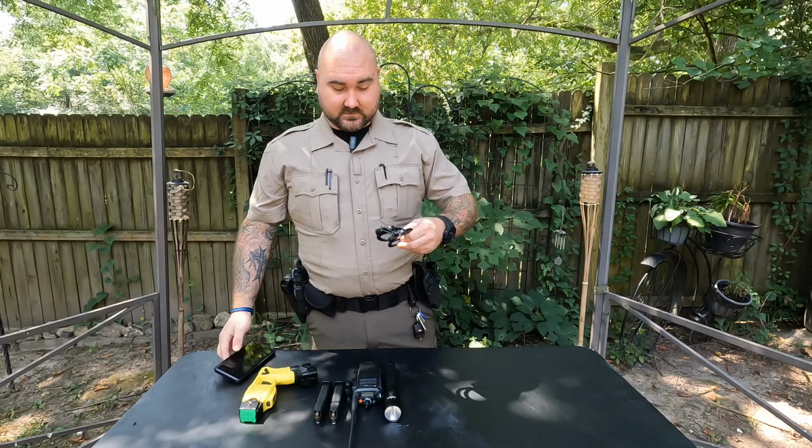Next up we have 2 open top handcuff pouches with the Smith & Wesson M&P lever lock handcuffs and chain.